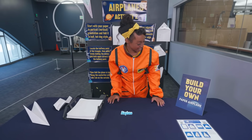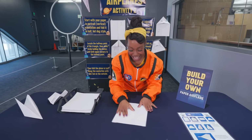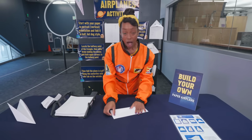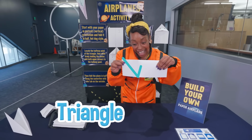Check it out, an airplane building station. That's right, airplanes fly through the air too. Okay, I'll start with a sheet of paper and then I'll fold it in half. Paper airplanes help us understand how real airplanes fly through the sky. Oh look, I just made a triangle.